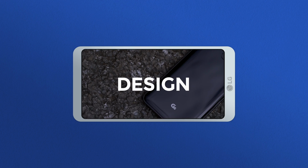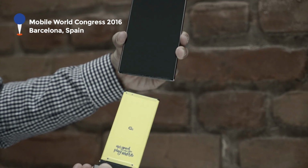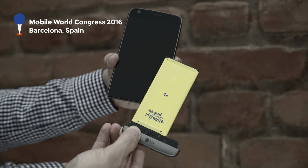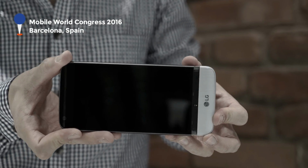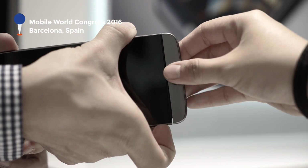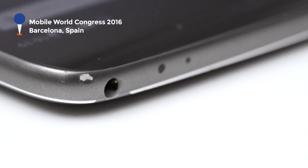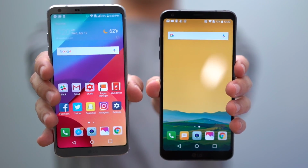In smartphone reviews, as it is in life, it's always good to be aware of where you've been. In the case of LG, last year wasn't so great. In 2016, they bet on a new modular smartphone concept. You could snap off the bottom of the phone like this, and then attach accessories that gave the phone extra features. Unfortunately, implementation was poor, and on top of that, the G5 suffered from poor build quality. But all that is forgiven in the G6.